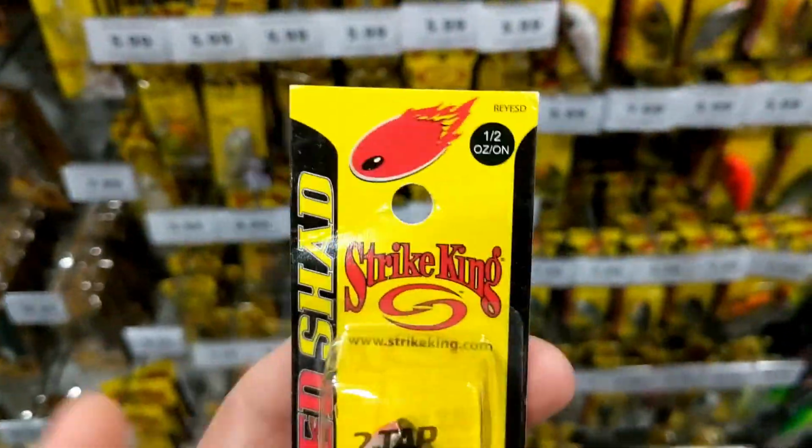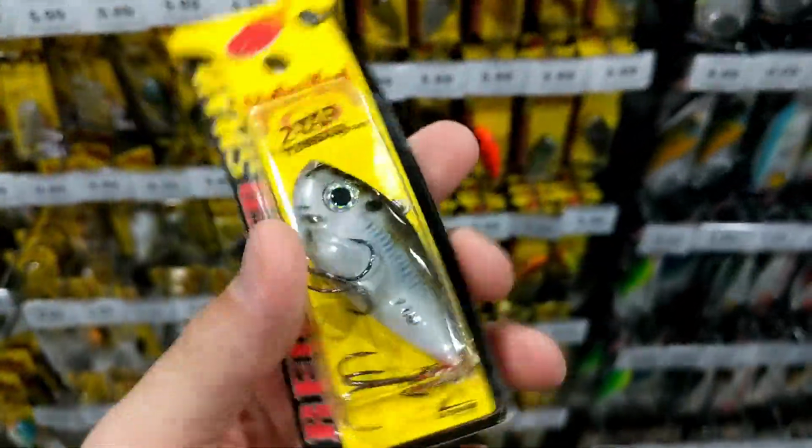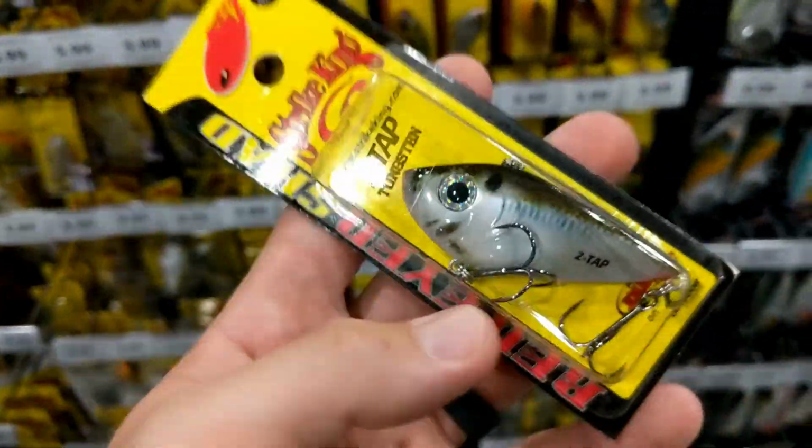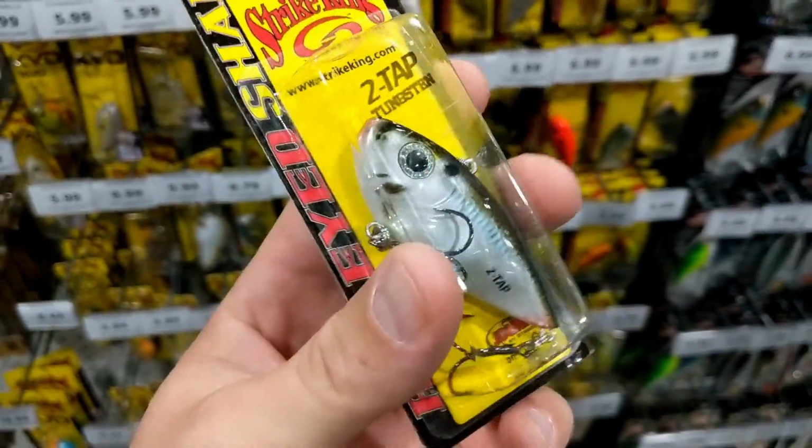But basically what you're looking at is a 1/2 ounce Strike King Red Eye Shad. It's a lipless crankbait, guys. You're gonna toss this thing out as far as you possibly can, and you're gonna retrieve it. And in the fall, those bass are chasing baitfish, and this thing is just a perfect imitation.